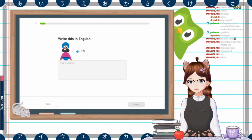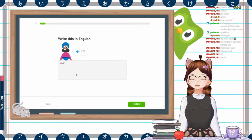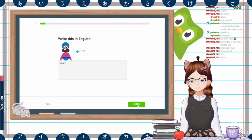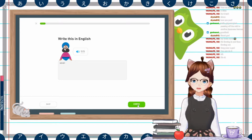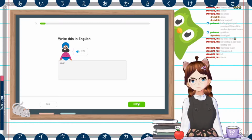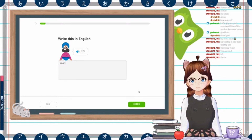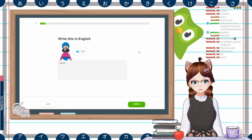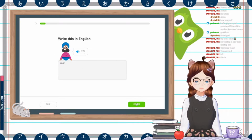Oh, that's cheating. Why would it do that? Nana means 7. 7 actually has 2 ways of saying it: nana and shichi. It's up to your own personal preference which one you want to use. Sometimes one goes better with another part of your sentence, it sounds better, or there's some real logical reason. But I know nana means 7.